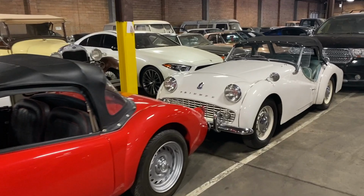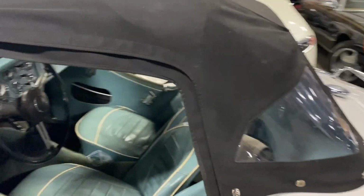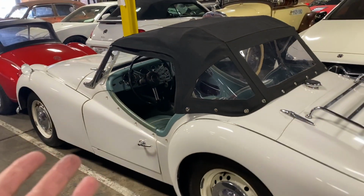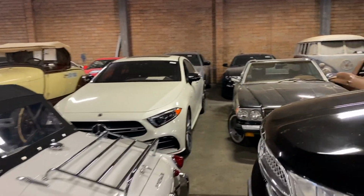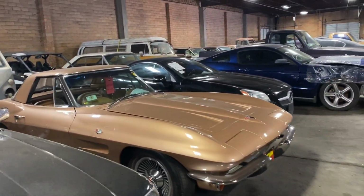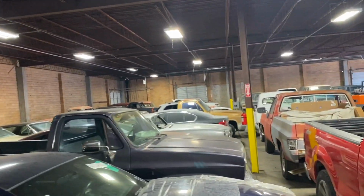Yeah. And you know, every one of these cars has a story, both in how it got here and where it will end up. I love these. This is the most motorcycle-like experience you can have in a classic car. Really? Yeah, oh yeah, TR3. They're a blast. I've owned dozens of those over the years. Another mid-year Corvette, Mercedes. There's an old VW bus over there. Just full of cars.